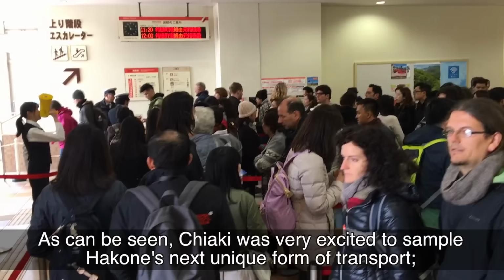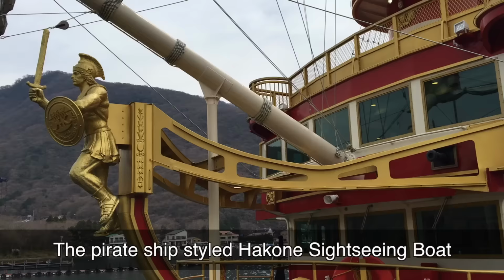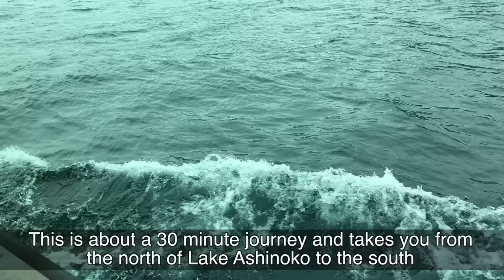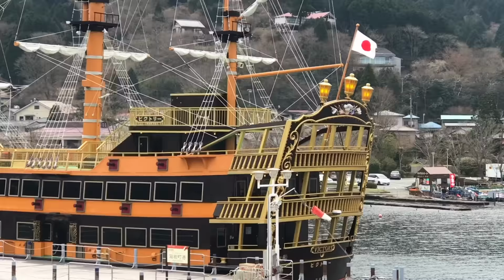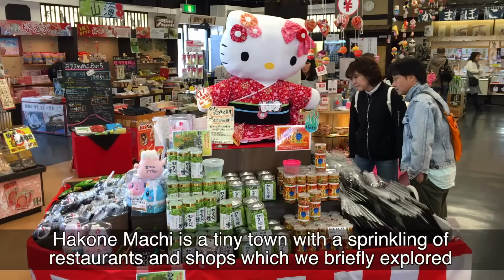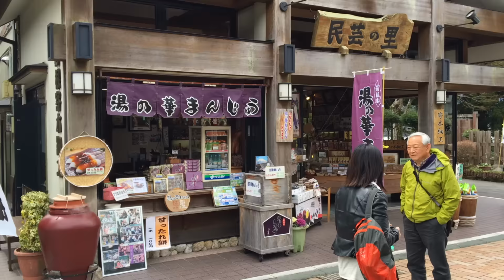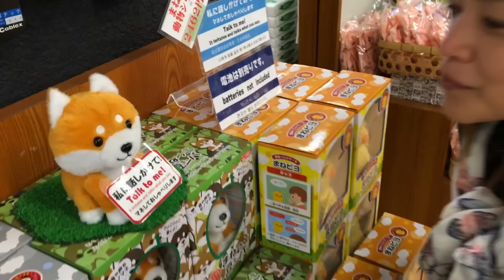As can be seen, Chiaki was very excited to sample Hakone's next unique form of transport, the pirate ship styled Hakone sightseeing boat. This is about a 30-minute journey and takes you from the north of Lake Ashinoku to the south. At its destination, Hakone Machi is a tiny town with a sprinkling of restaurants and shops, which we briefly explored. Hello. Konnichiwa. We are in Hakone.